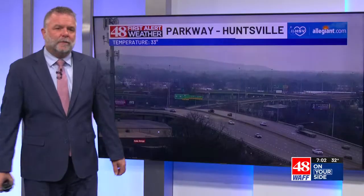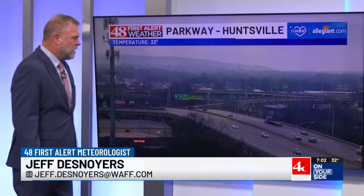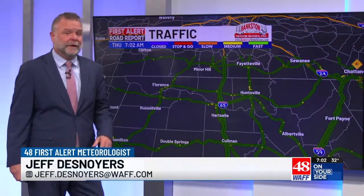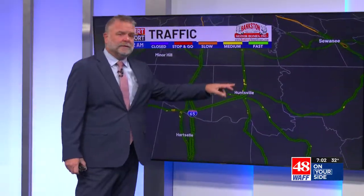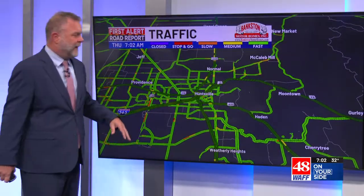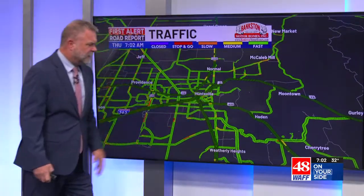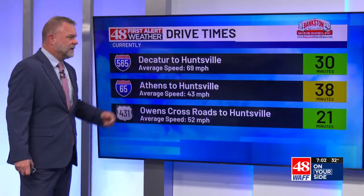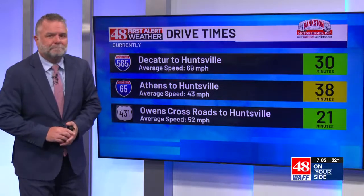The traffic update for you right now in Huntsville. You can start to see a little bit more in the way of some traffic building there on the Parkway, but overall drive times still look pretty good. 565 is clean. The only slowdown that we've had so far this morning is on 231 and 431 right by Alabama A&M. Chapman Mountain looks good, and coming up over Montesano is clear right now, and your drive times reflect that. A good time coming in from Decatur, about 30 minutes. Athens to Huntsville's up to 38 minutes. Jonathan. All right, thanks, Jeff.